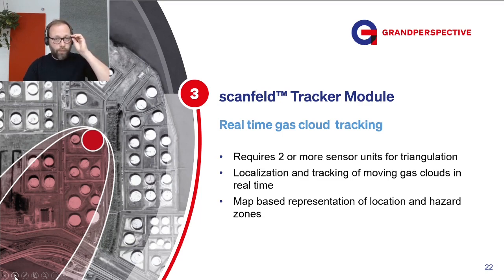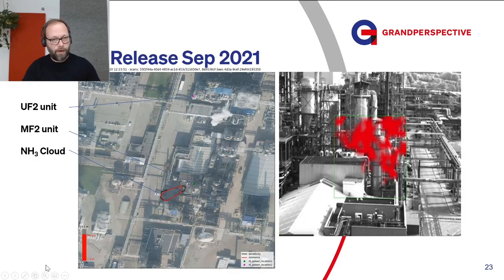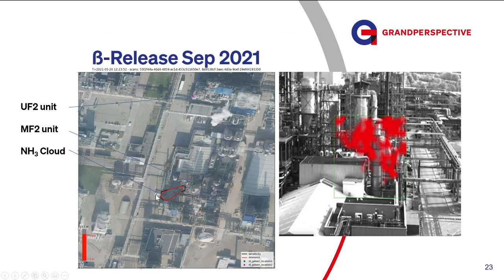Together with the profiler, we provide the tracker module that, in case of detection by at least 2 sensor units, locates the gas cloud in 3D, determines the gas cloud composition, and tracks a moving gas cloud, pinpointing that on a map. So you see here a release of the tracker module picking up on an event that is happening within the facility monitored by those 2 sensor units, and it is automatically located on the map, giving the location and the dimension of this ammonia cloud.